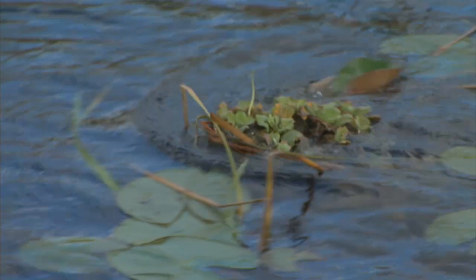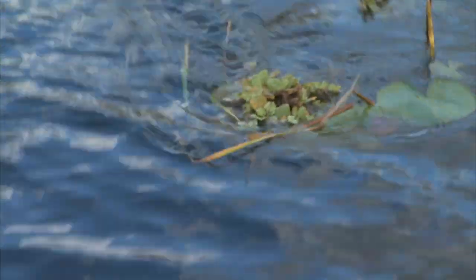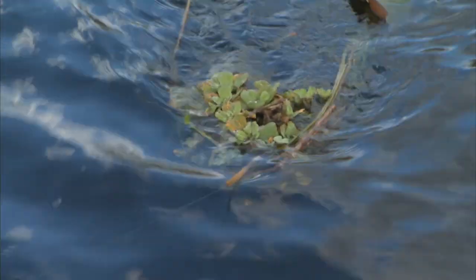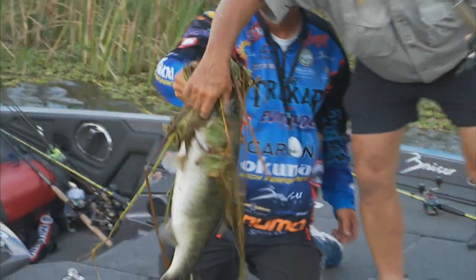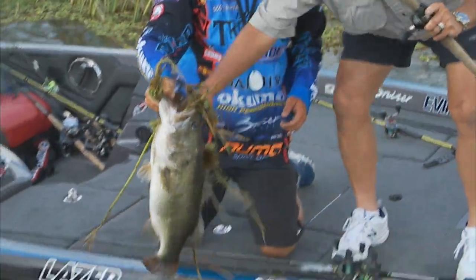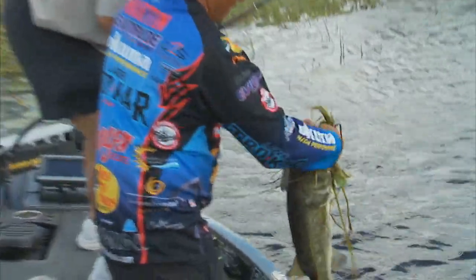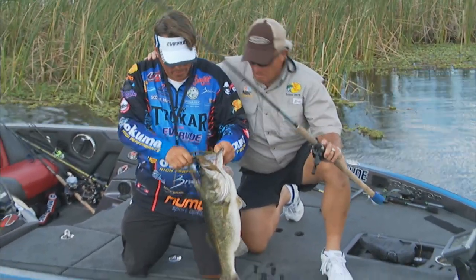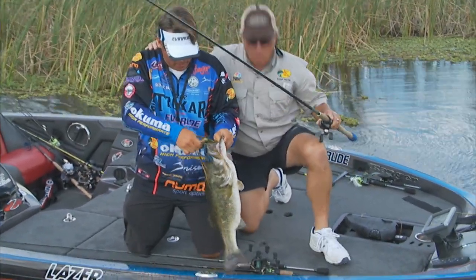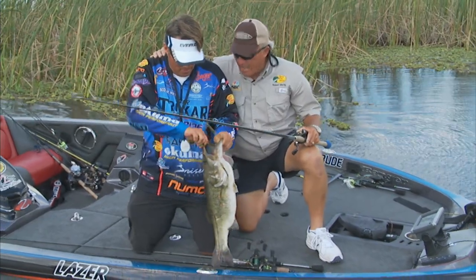Oh, where is he? Do I have him on there? I think you lost him. Watch this. It's like Christmas. Oh my God. Is that crazy or what? Is that a big one? Look at that size. It's as big as yours. He might be bigger than mine. It's a monster bass. It's another monster bass. Oh man, I shook him off.